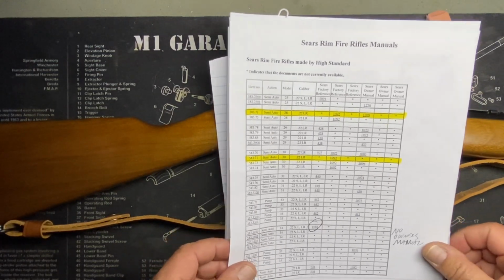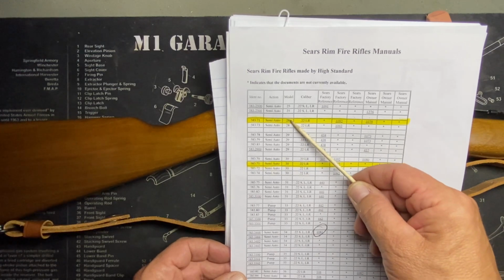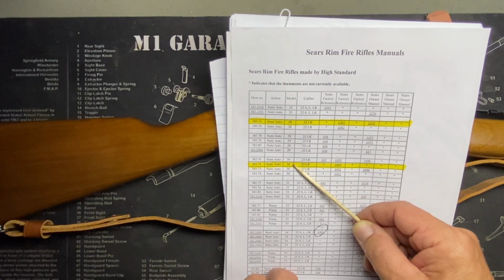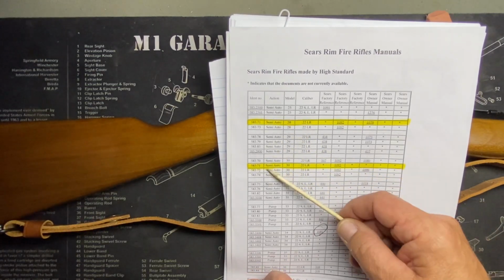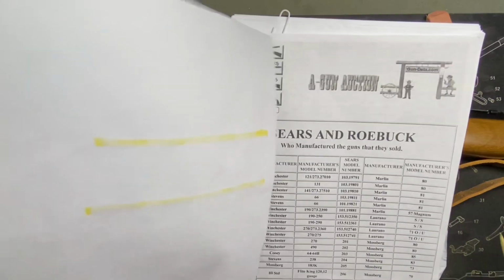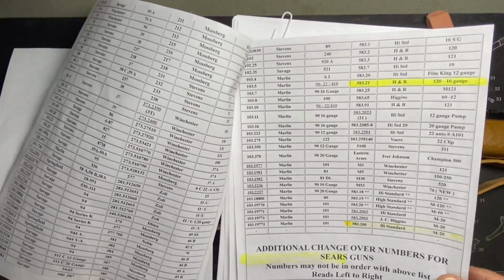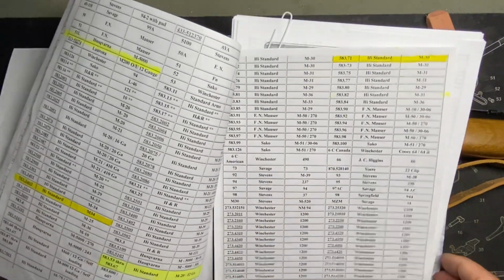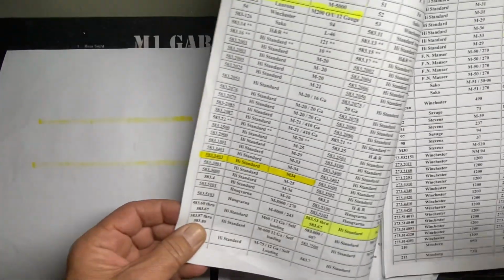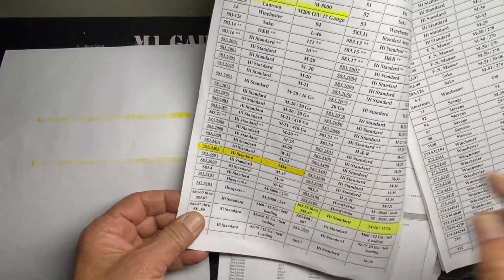So this is the High Standard breakdown. So here's the 583-71. It's both the Model 28 and the Model 30 came afterwards, the year after. So the Model 28 was only 50, was it 51 and 52, I think, just for those 2 years. And then here's a whole breakdown of who manufactured what. So, yeah, we have the High Standard 583-71. Now down over here, 583-3403, listed as the M34.